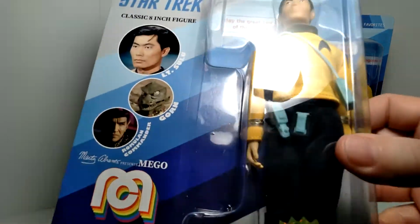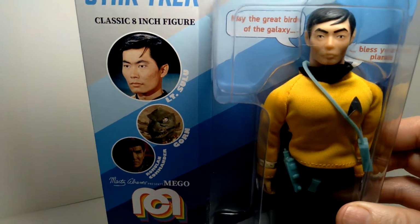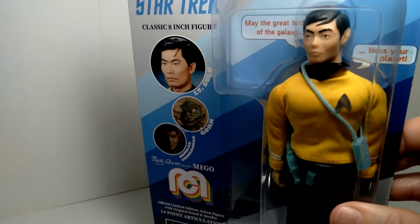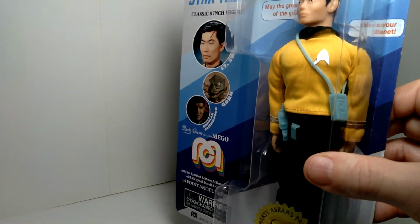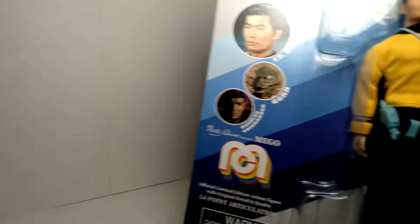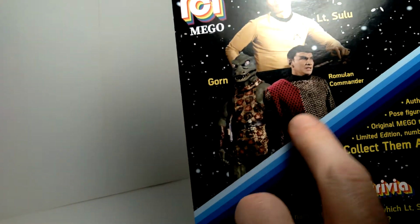On Sulu, again, I love the head sculpt. It really looks like George Takei when he was young performing the role, and it's again kind of simplistic, but in keeping with the way Mego figures looked back in the 1970s. And again, with the blue accessories, it really screams 1970s Mego. So that's exciting. On the back of this package, again, pictured multiple characters, the Gorn, the Romulan commander, and Sulu.